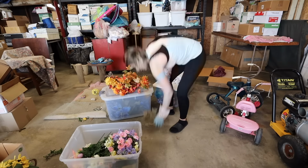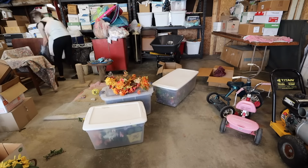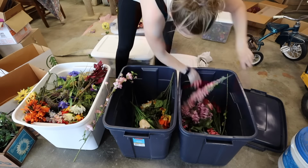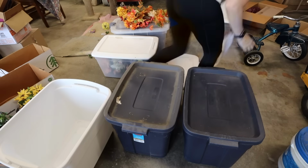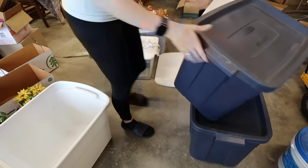But the grave flowers, there were quite a few of those, so I ended up using these 2 matching blue boxes, and then later on you'll see me start putting labels on things so that we don't lose track of all the boxes we're keeping out here in the garage. Because there are a lot of them. A lot of boxes in the garage we have yet to go through.